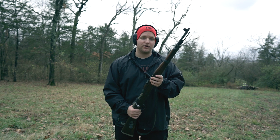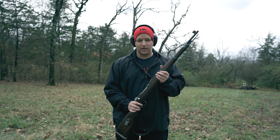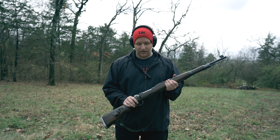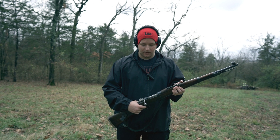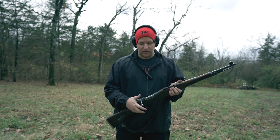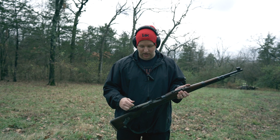Impressions on the Mauser in 8mm. This is a Serbian, Yugoslavian example. Honestly was a little bit disappointed by how this one shot. The action feels very smooth under dry fire. Trigger feels really nice. Feels like a solid gun. But we had some issues with extraction.